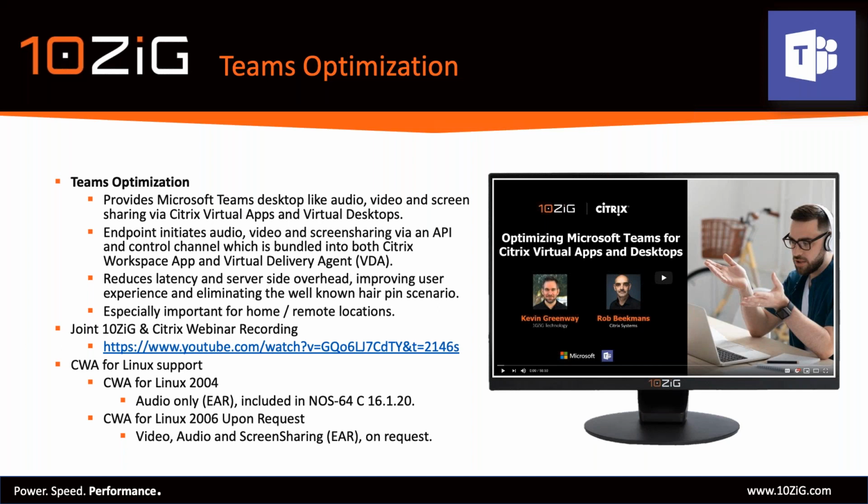The Skype for Business optimization pack before it was hugely popular for Citrix, where a substantial number of enterprises from all verticals embraced the technology. So with a shift now in demand towards Microsoft Teams and an even bigger shift towards remote working, we're really excited to see what happens with regards to the Teams optimization for both existing and new deployments.